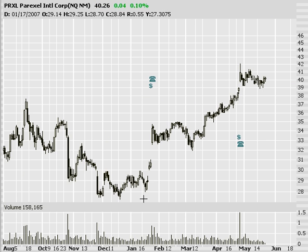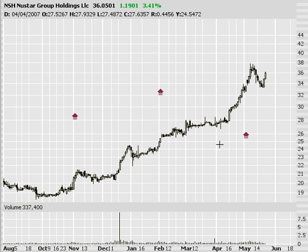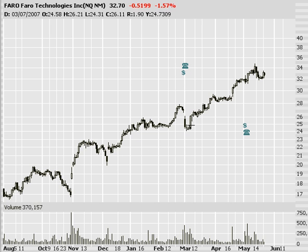PRXL. Same thing. I'm sure you guys know the theme, looking for support bounces. I think there we've got a pretty good one in this stock. NSH. Same thing. You might even be able to take a moving average and draw it around this. But yeah, buy the dip. It's turning higher again today. Looking good. FARO. Same thing. Another dip in an upward trending stock.